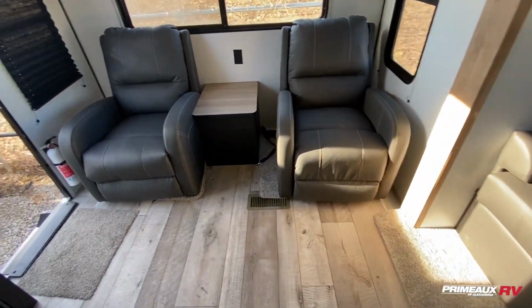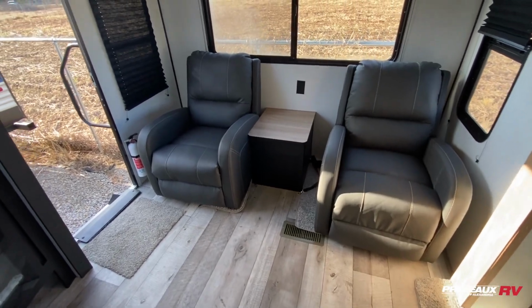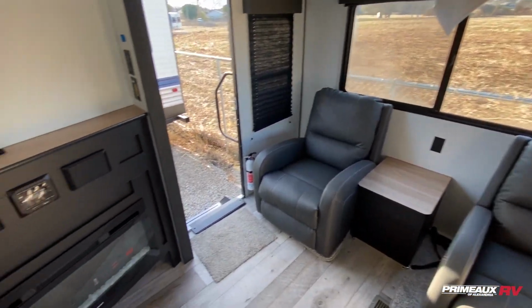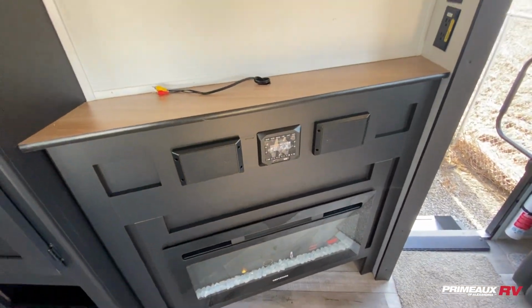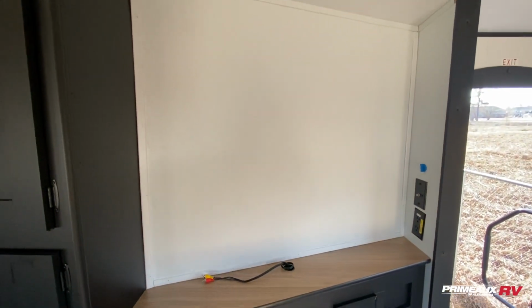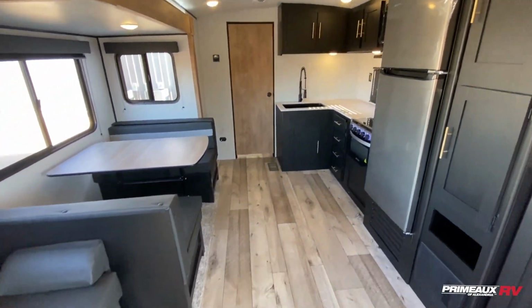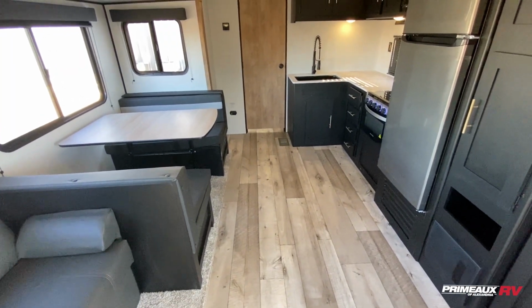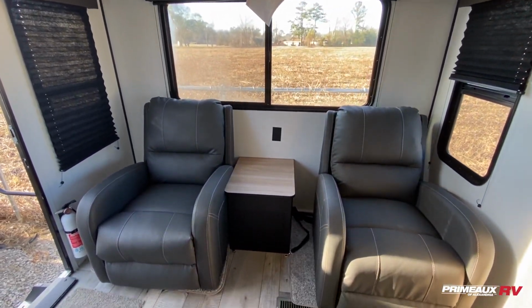And then here in the rear, you have a couple of theater reclining seats, which you can move around, which is really nice. Overhead cabinet space there, and then we've got your entertainment section here. So you got your fireplace, radio control here, and then a place to mount a TV up top. Super spacious, nice looking travel trailer. Let's take another look at everything and step outside.